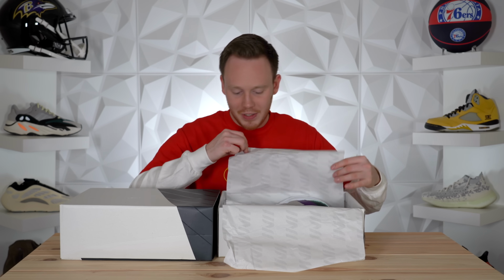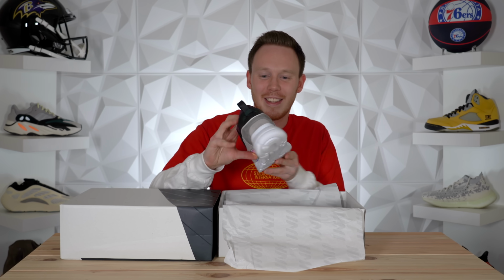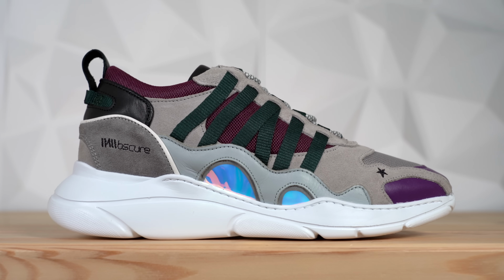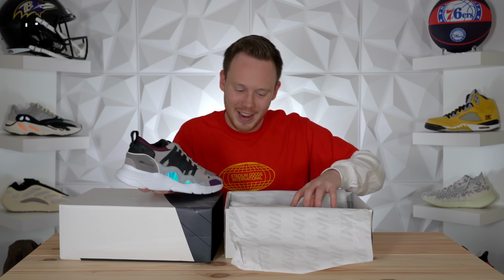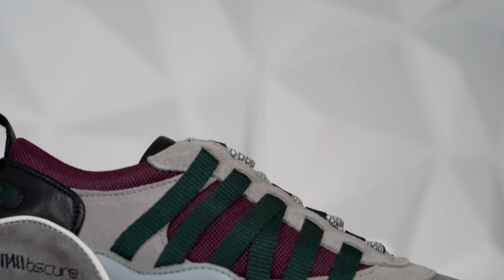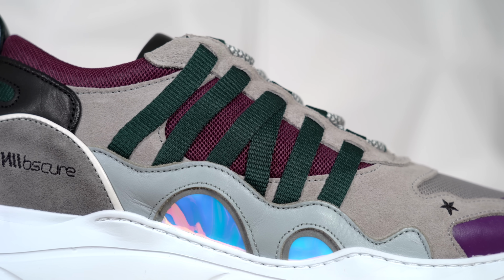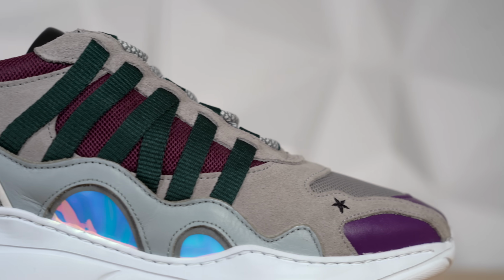But the thing that I'm most excited about with this shoe is seeing what the quality's like, so I know what the quality's like on my shoe. But from first glance, these are fire. Look at these. The We Are Underdogs Obscure Turbo Dream. Again, not sure if that's the name of the shoe or the colorway, but man, this is a fire sneaker. Yo, I just realized that's actually their logo on the side. Or maybe not their logo, but that spells out We Are Underdogs, or W-A-U. That's awesome. I didn't notice that online. That's sick. This is really nicely constructed.